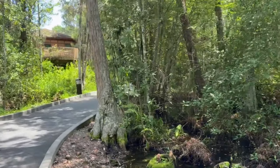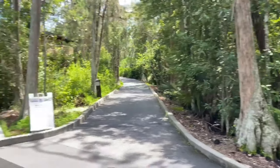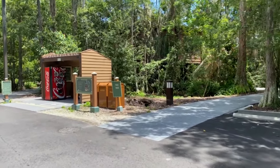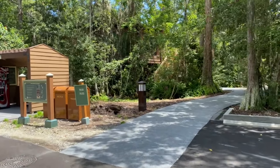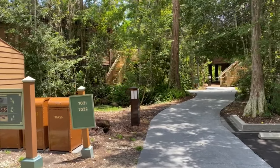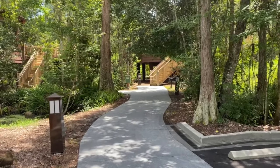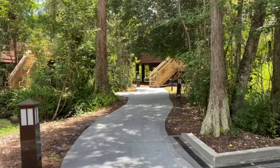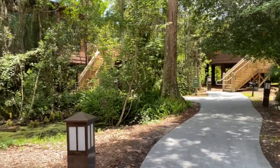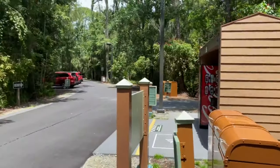Right here on the right is Nature Path that you can take to Disney Springs, followed by 7031 and 7032. These are the last two tree houses that you can see any of the river. 7031 has a better view, 7032 depends upon how much of the foliage is around. You might not be able to see much of the river at all.